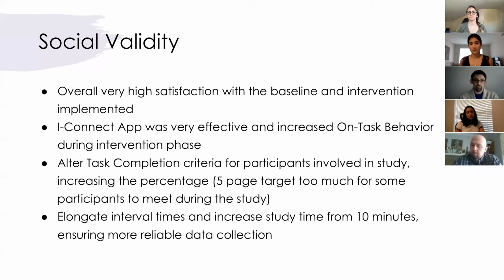A couple of things that could change, especially as neurotypically developed individuals, is we could increase the interval time, and also probably the whole session itself, as it's tough to maybe get a measurement on just 10 minutes and 10 seconds of interval time. The majority of us had an easier time making the 5 pages, but we were thinking about individualizing the task completion and making it lower for some individuals from the 5 pages, or making it more than 5 pages to see more variability in the data. And maybe that can ensure more intervention is necessary for all the participants.